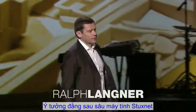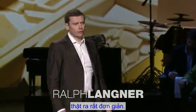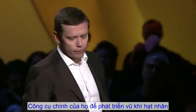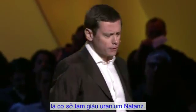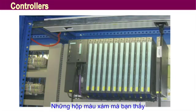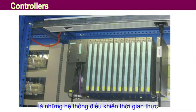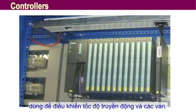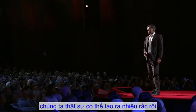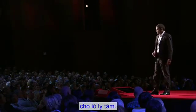The idea behind the Stuxnet computer worm is actually quite simple. We don't want Iran to get the bomb. Their major asset for developing nuclear weapons is the Natanz uranium enrichment facility. The gray boxes that you see, these are real-time control systems. Now, if we manage to compromise these systems that control drive speeds and valves, we can actually cause a lot of problems with these centrifuges.